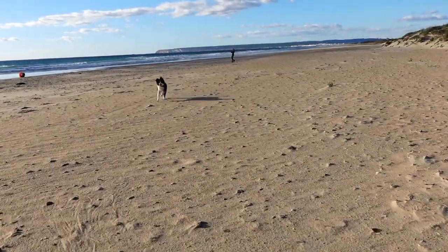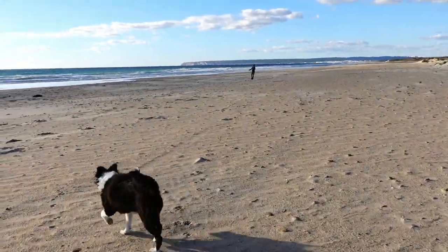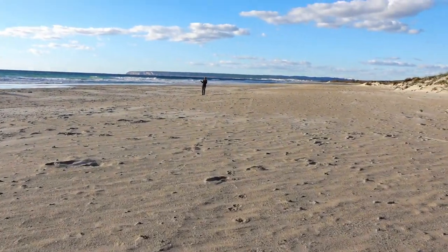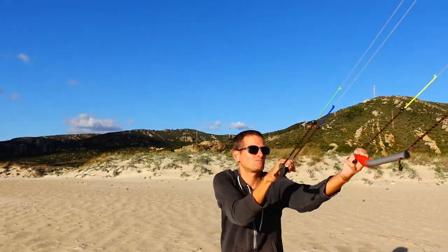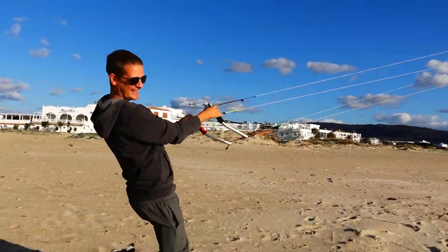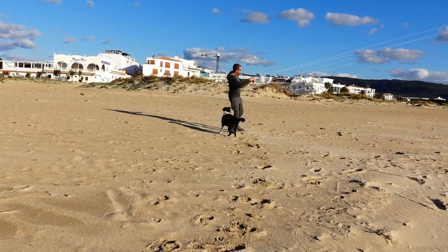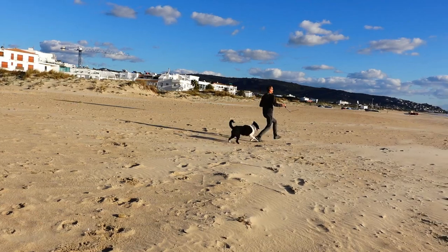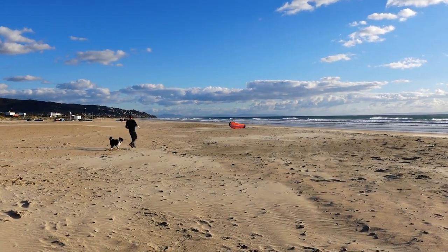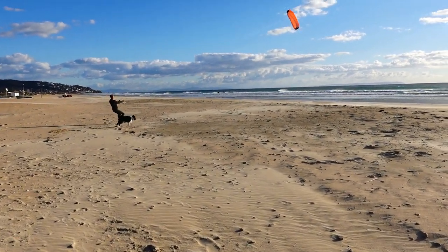Hey, Lucky! You're running. Having fun, Lucky? Having fun, aren't you? Oh yeah. Lucky's attacking! Oh my god! Lucky wants to try it! She wants to do it!